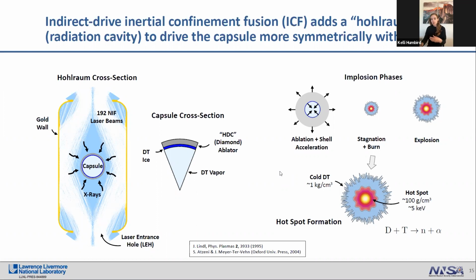Stagnation is when the fuel inside the capsule really starts to burn. So we've gotten this central hotspot to extremely high densities and extremely high temperatures, creating conditions where the deuterium and tritium will be fused, producing a high energy neutron and an alpha particle. The alpha particle will stop in this outer layer of cooled fuel and deposit its energy and heat up that fuel to create more fusion reactions. We call it a burn wave, which will then propagate radially outward, consuming this cooled deuterium and tritium fuel and producing lots of energy. As this happens, the entire assembly begins to expand and eventually explodes. It disassembles and then the burn quenches. Next slide.